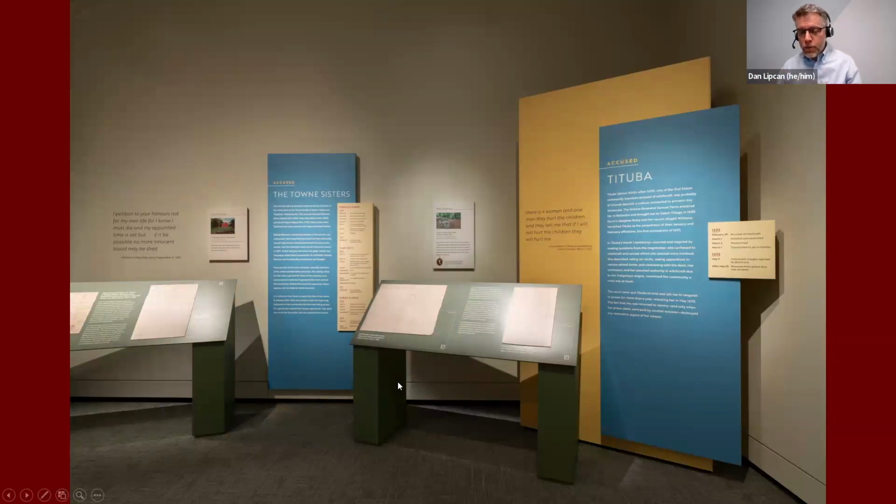And we had returned the documents to the state. So for this iteration of the exhibition, we decided, well, we had to use reproductions, obviously, but we decided to blow them up to 150 or 200% of the size. And that meant that they were a lot more legible and readable for people as they looked at them.